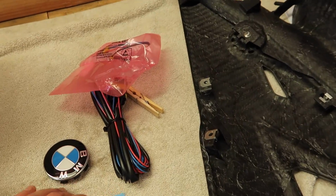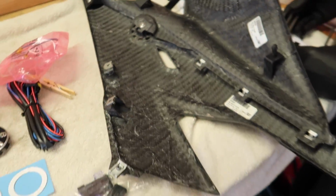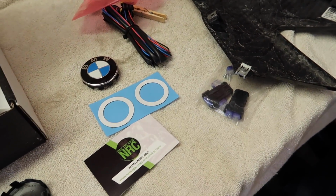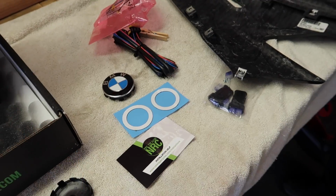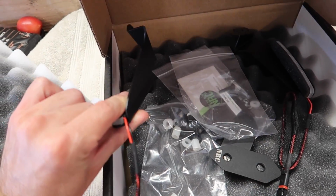This is what we're gonna be installing, these BMW Roundel turn signals. You can see them right there. Alongside the other turn signals, they go on the top of the bike, because these aren't legal on their own. They're more of a just kind of look cool thing. But it's also just more visibility, so that's always a good thing. These are the ones that are gonna go up on top of the front fairing.